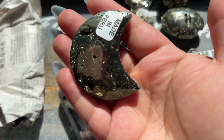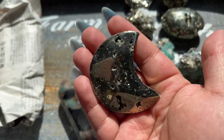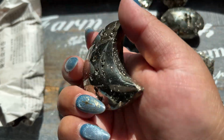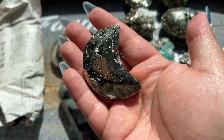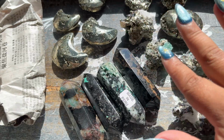And then I also found some moons from them. I think it was Tucson a few years ago, I showed some big puffy moons, and people were really interested in them, but they were very expensive because they were so heavy. But these are smaller little moons that are much more affordable. So I just picked out a few of the puffy moons. Not all of them had the best shape in my opinion, but these were the cutest. I think I just got 4 moons.